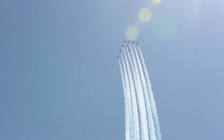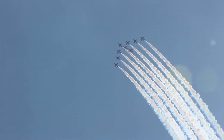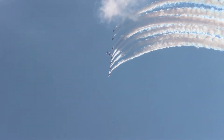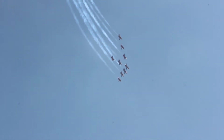You'll now see the jets collapse to around 6 feet apart as they reach 6,000 feet, or a mile above us, and slow down to about 150 miles an hour as they have formed the shape of one big red arrow in the sky. Smoke goes off as their noses go down now, pointing towards the sea, accelerating back up to 300, 400 miles an hour.